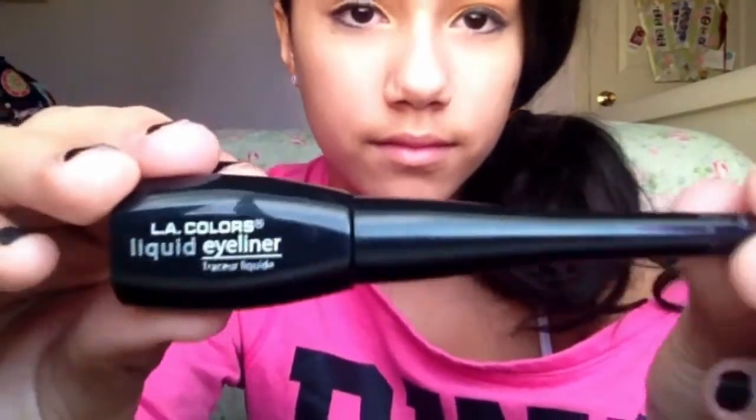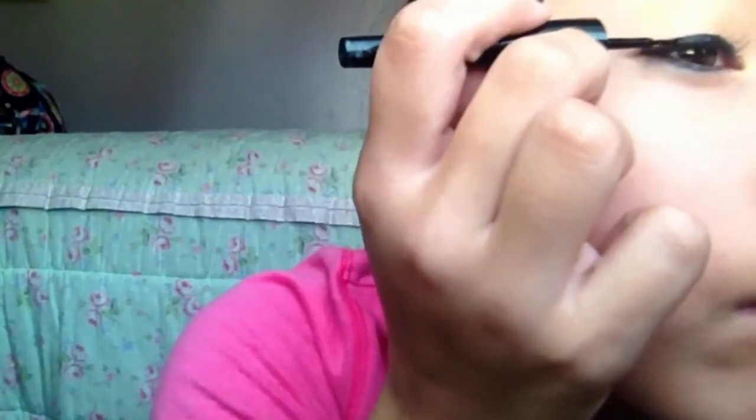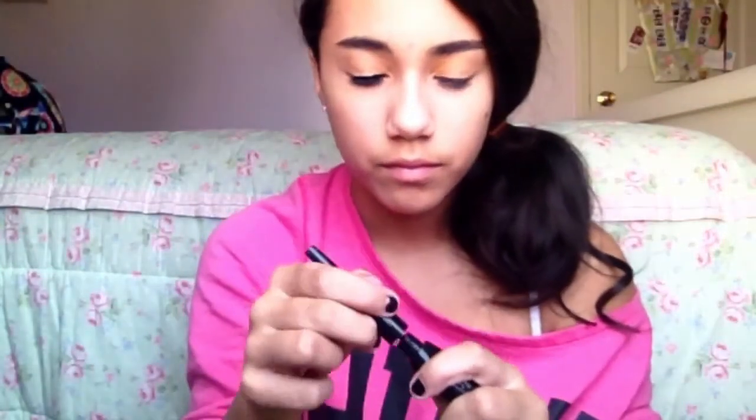Okay, now I'm going to take my LA Color Liquid Liner, and as I said before, I will be making it thicker, more straight, and then I'll be adding a cat eye wing. At first, it's really, really hard to get the technique and hold your hand steady, but I promise you it'll get so much easier if you practice and practice, because it took me a very long time to have a steady hand, but the more you do it, the better you'll get.